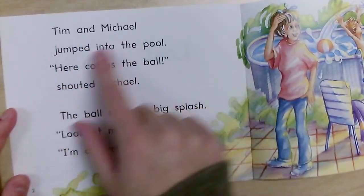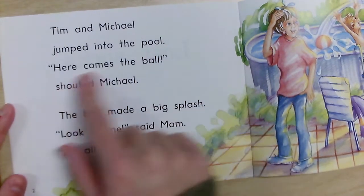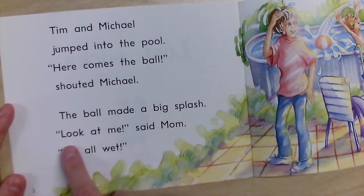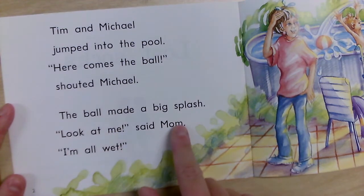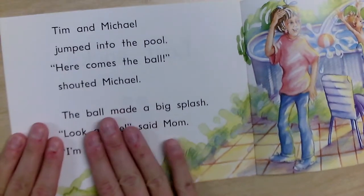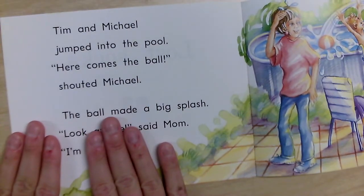Tim and Michael jumped into the pool. Here comes the ball, shouted Michael. The ball made a big splash. Look at me, said Mom. I'm all wet.